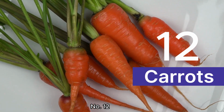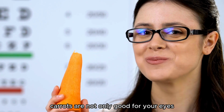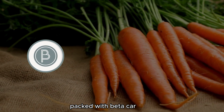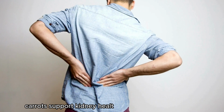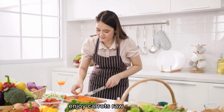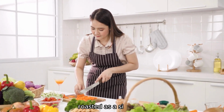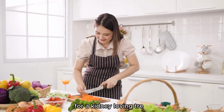Number 12. Carrots. Carrots are not only good for your eyes, but also for your kidneys. Packed with beta-carotene, vitamins, and fiber, carrots support kidney health by reducing inflammation and promoting detoxification. Enjoy carrots raw as snacks, roasted as a side dish, or cooked in soups and stir-fries for a kidney-loving treat.